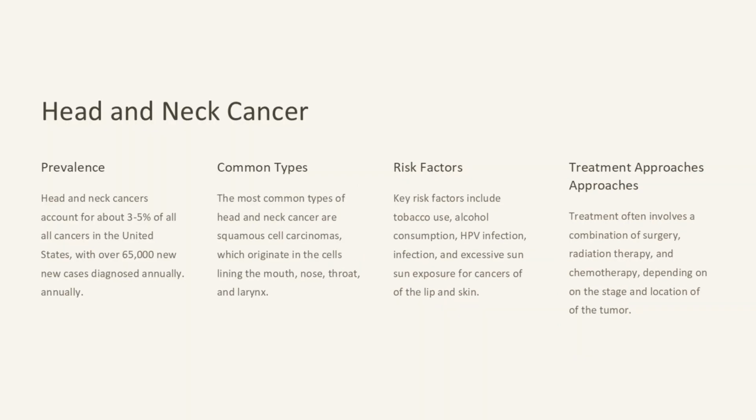Head and neck cancers are a significant health concern, accounting for 3 to 5% of all cancers in the U.S. with over 65,000 new cases annually. The most common types are squamous cell carcinomas, which start in the cells lining the mouth, nose, throat, and larynx. Key risk factors include tobacco use, alcohol consumption, HPV infection, and excessive sun exposure for lip and skin cancers. Treatment often involves a combination of surgery, radiation therapy, and chemotherapy, depending on the stage and location of the tumor.